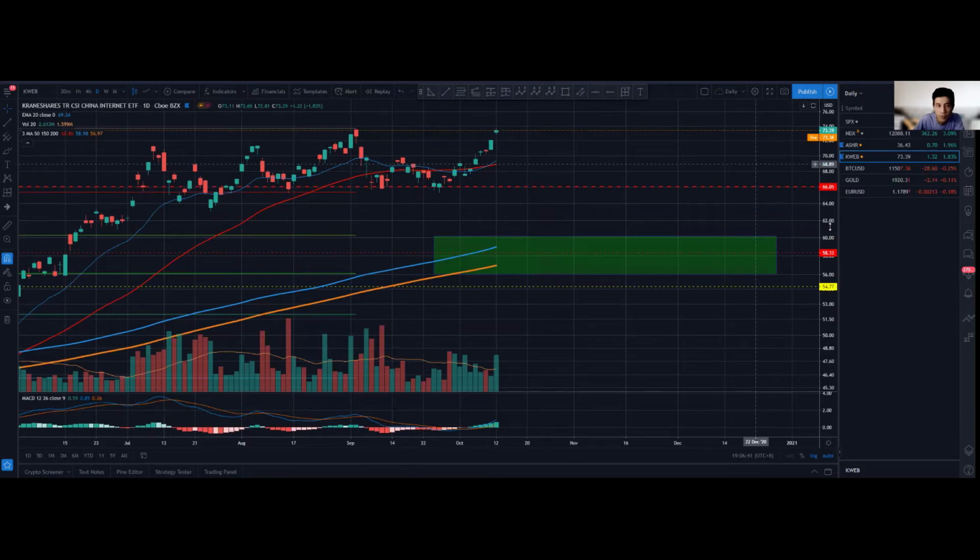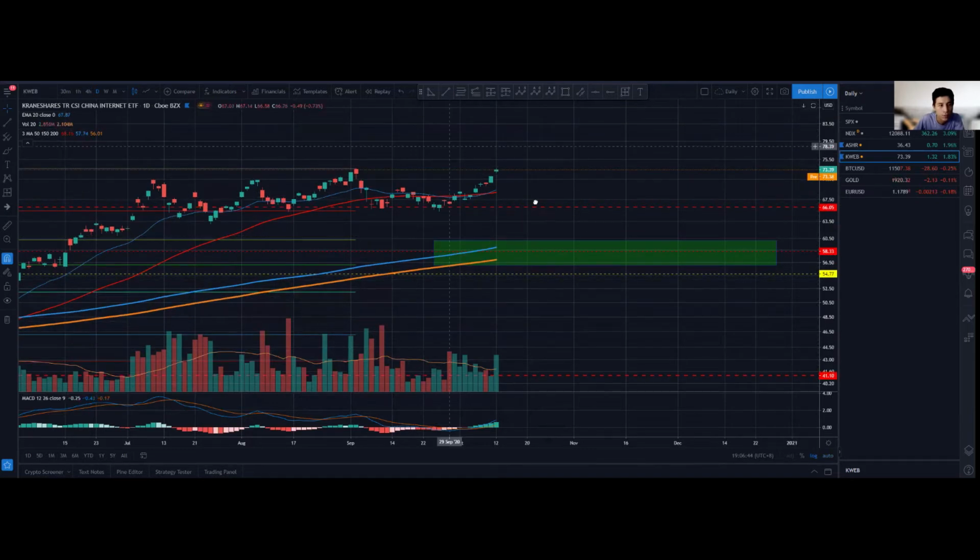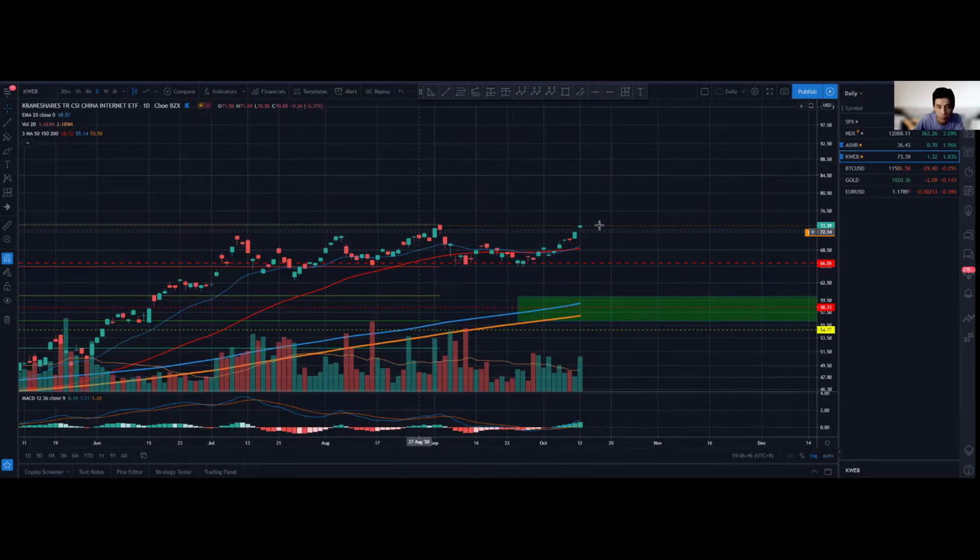For KWEB, you also notice that it has yet to break this all-time high, but it's nearing there. If it does break it up to 9, then potentially I could also be adding a little bit more, because similarly it has consolidated within this region for quite some time. But this could be an upslope kind of resistance over here. If it doesn't break above this $76 mark, it could still be rejected and fall back below. So for KWEB, I'm not adding, but I'm adding more for ASHR tonight only.